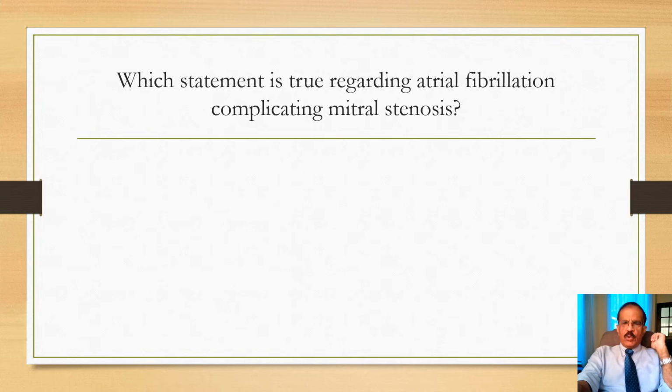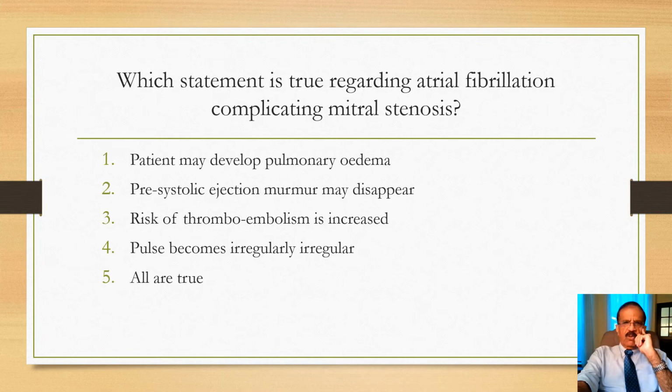Which statement is true regarding atrial fibrillation complicating mitral stenosis? This point was emphasized that people with mitral stenosis are more prone to develop atrial fibrillation, and that can certainly change the disease scenario, and the patient becomes more symptomatic, and you just have to pick the true statement of all the listed here. Patient may develop pulmonary edema.